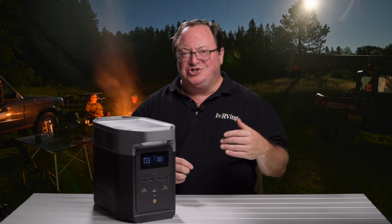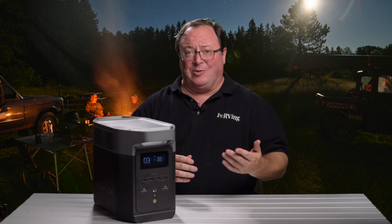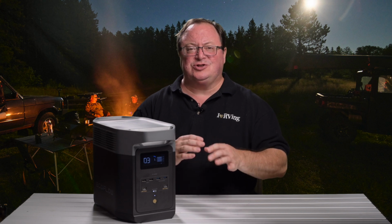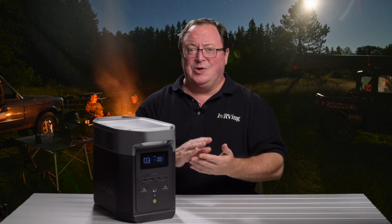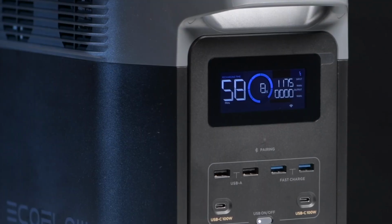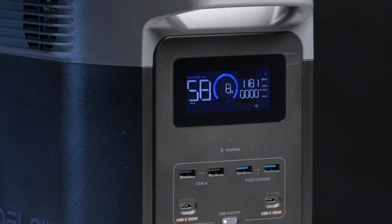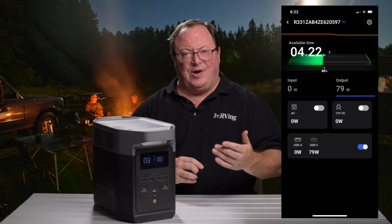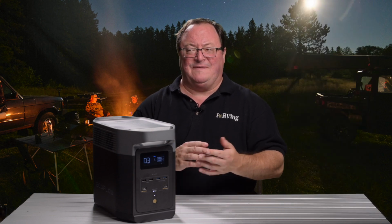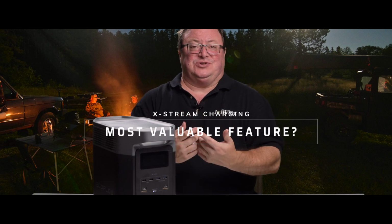That lets you make legit energy usage plans, which is great for being off-grid, and also when the power is out because of a storm. How much does your fridge actually use? The Delta 2 will let you know. On top of that, when you're charging the power station itself, the LED screen lets you know how much power is coming in, but you don't have to see the power station to know what's up. The handy app shows exactly what's going on right on your smartphone, via Bluetooth when you're off-grid or Wi-Fi when you're connected. That brings us to what I think is the most valuable feature of the Delta 2.